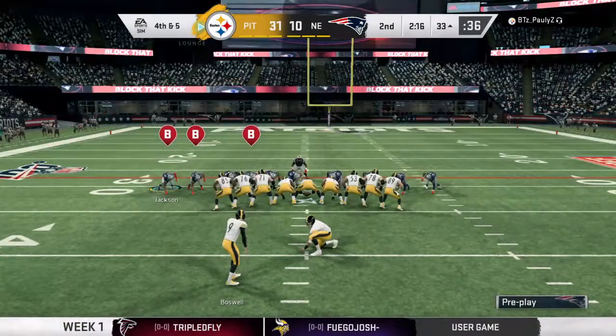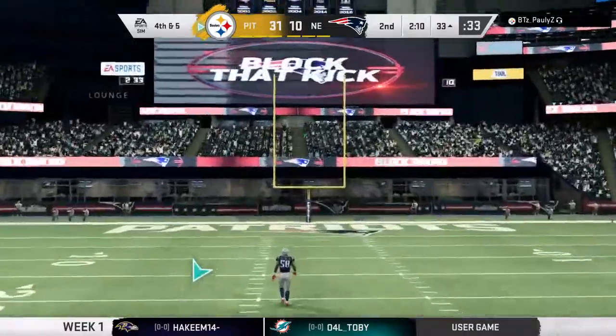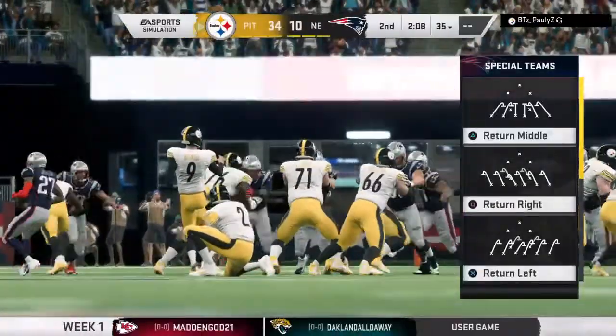And for the 2nd time tonight, this field goal unit comes out here. From the left hash, it's an even 15-yard attempt. And this is right down the middle as he puts it through. And that will extend their lead even further.